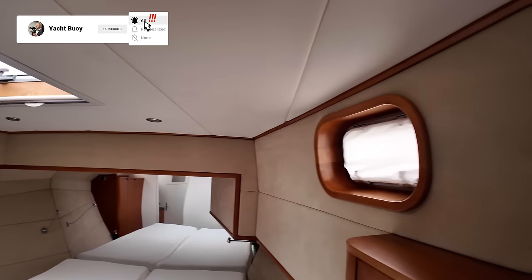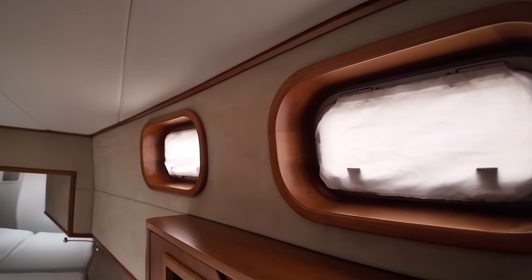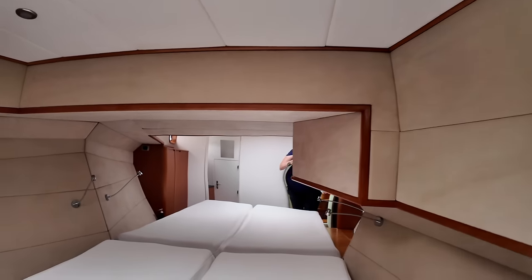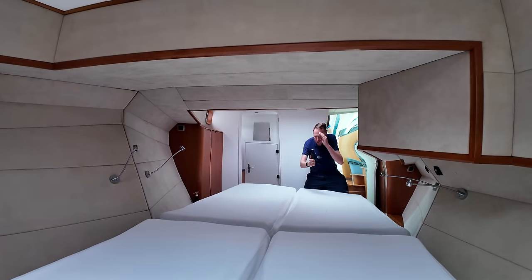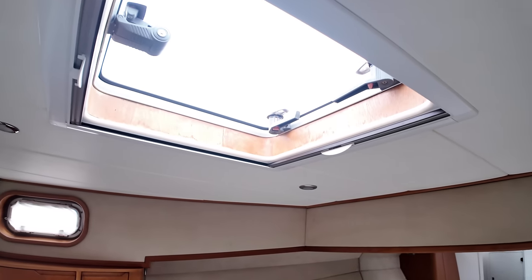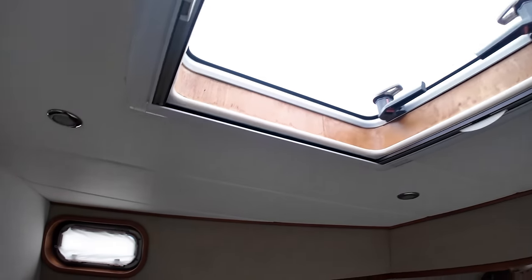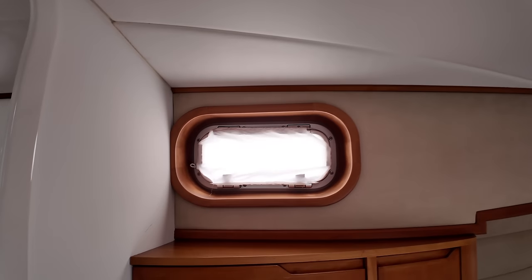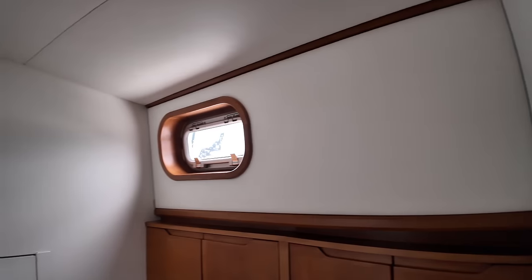Two portholes over there on the starboard side, they can be opened up for some additional ventilation. Big mirror over there as well on that bulkhead. Give you the standard salute as you were. Another skylight there, look, so you can open up that and get some more ventilation in this particular area. Another porthole over there.